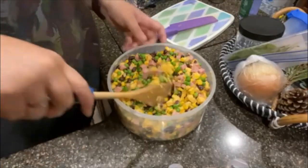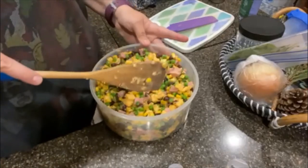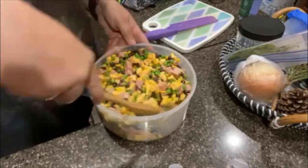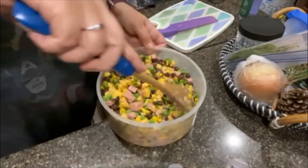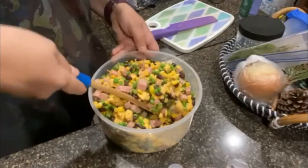And there it is. Added a little bit of salt. You don't need much because of the Spam and the cheese. Some pepper, some garlic. I even added some onion flakes in there. And this stuff is great to eat on for like a week or more. It'll last 2 or 3 weeks in the fridge, no problem.